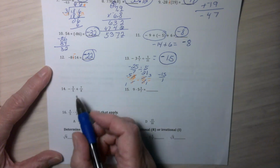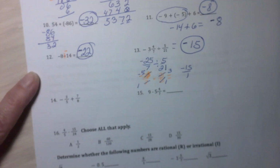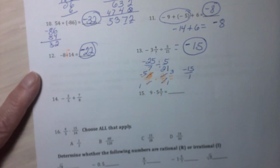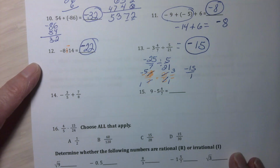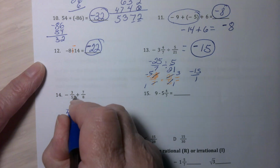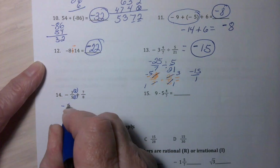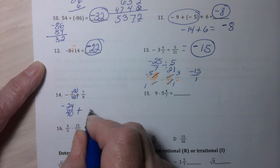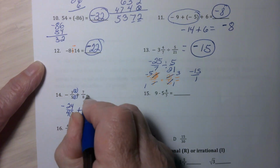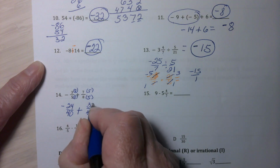All right, here we have to find our common denominator between a 5 and an 8. It's going to be a 40. So we have to find equivalent fractions. 5 times 8 is 40. 8 times 3 is negative 24/40. 8 times 5 is 40. 7 times 5 is 35.